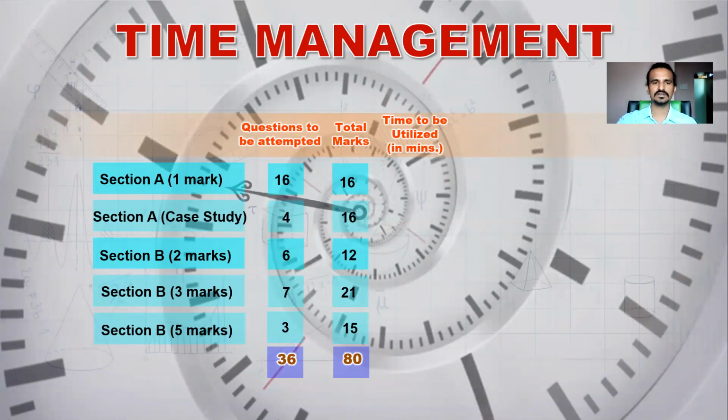So for section A, 1 mark questions, that is question number 1 to 16, we can allot 32 minutes for this part. Same way for the case study questions, we can allot 32 minutes because it is of 16 marks. For all the 6 2 marks questions, we can allot a total of 24 minutes. 3 marks questions, which have the weightage of 21 marks, we can allot 42 minutes. And 5 mark questions, which have the weightage of 15 marks, we can allot 30 minutes.